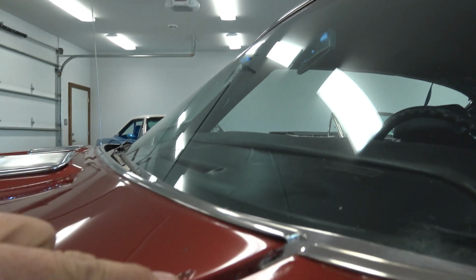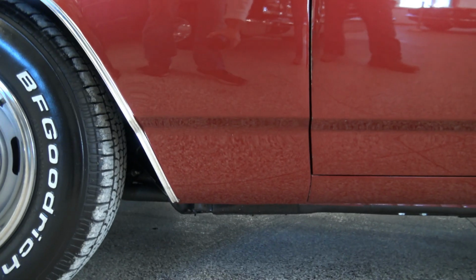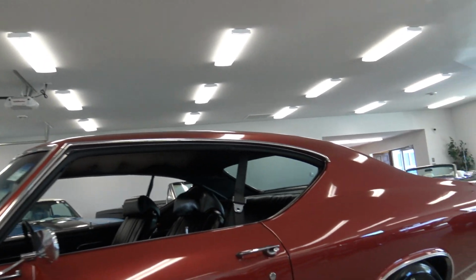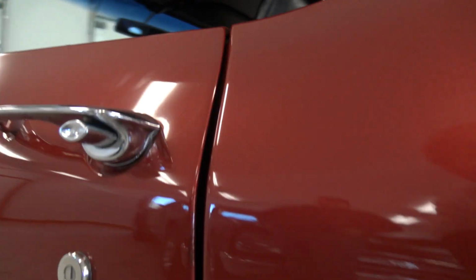Here's another little tiny paint chip right here. It's a little scratch that's been touched up and right along this edge of this door here too. A couple little spots. Other than those little spots, guys, this car is 100% show quality. Even the fit and finish on the door here is really good.